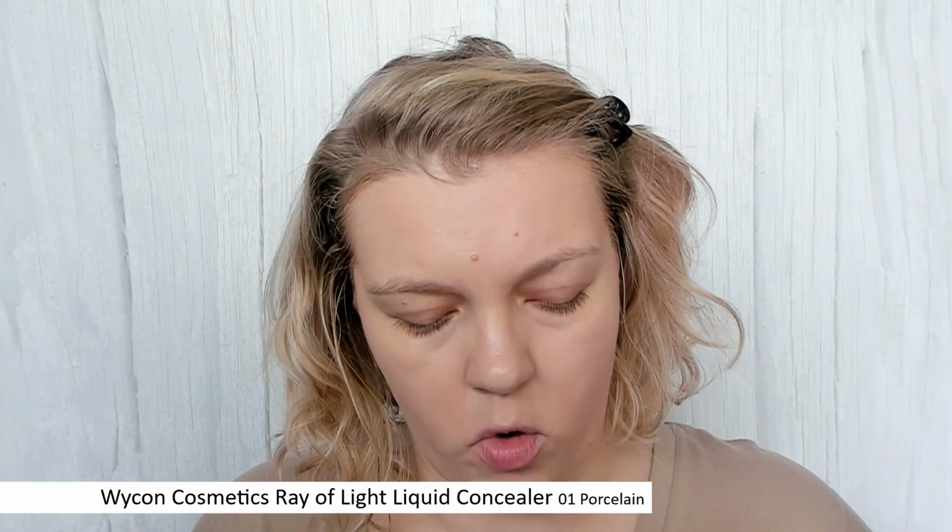Now for the concealer, we have the Ray of Light Liquid Concealer. It is quite a thick one.